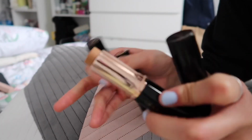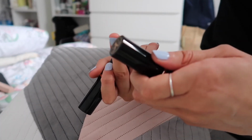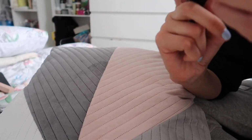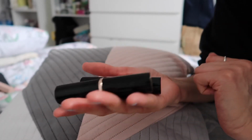Definitely keeping this one. I'm not too sure on the others. I'm not too sure how these would work on me, to be honest. I might keep all of them just because I feel like these might come in handy in the future.